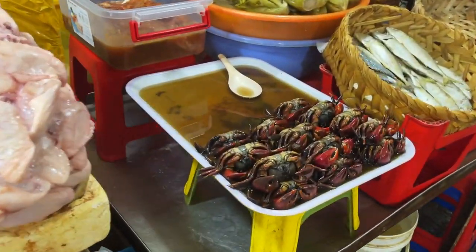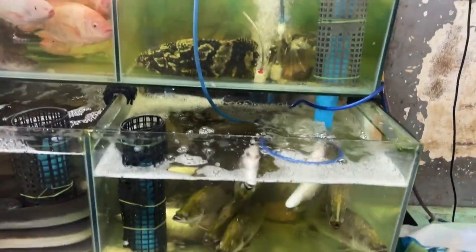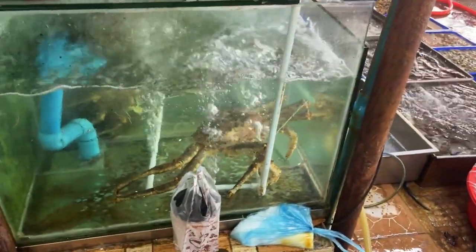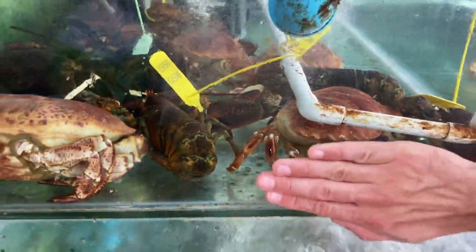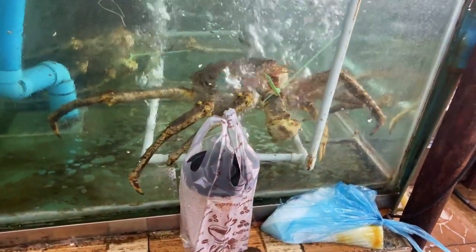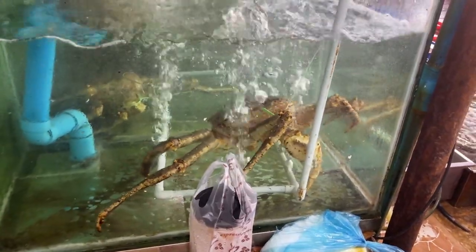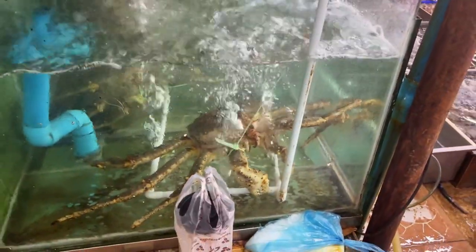Some crabs. Okay, we've come to the fish section. Look at this guy. These ones are upside down, so they're not doing so well. There's eels. And then there's this guy. I literally cannot tell you how big that is. That's a regular big crab. This guy is a giant. I've never seen that. Oh my god. Even this guy is big. This guy is a big boy. But that, oh my goodness.